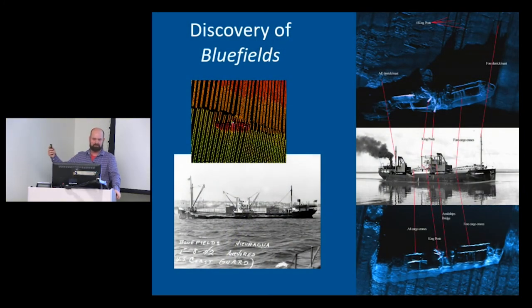NOAA has a large fleet of research vessels that are often transiting around doing other work. And I had a call from one of my colleagues there that said, hey, the Okeanos Explorer is transiting through North Carolina. Is there anything you want us to take a look at? And I sent him the numbers from this and said, take a look around this area here, a couple miles around this area, and see if there's anything else there.